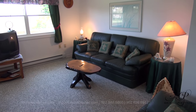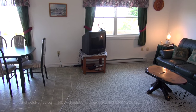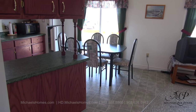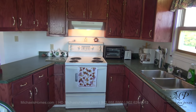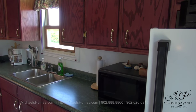Going down the hall and turning to the left, we are greeted with the living room, which has a deck in front of it. We have a kitchen area here with sliding doors out to the deck, which has water or beach views. And then we have a rather large kitchen here, which we'll take a look at next. This would be our massive wraparound kitchen. You don't see kitchens like this in cottages in this price range.